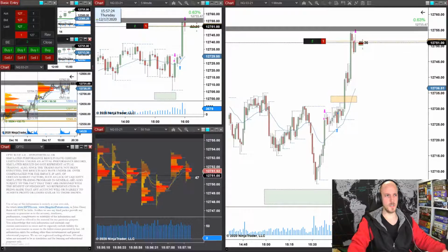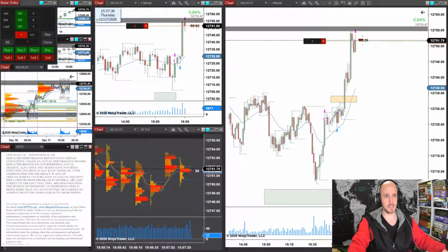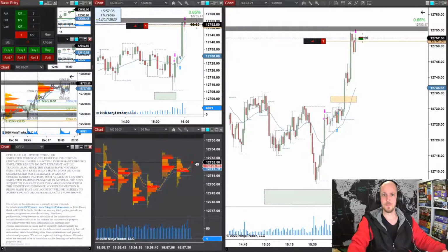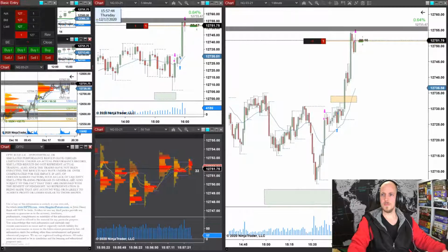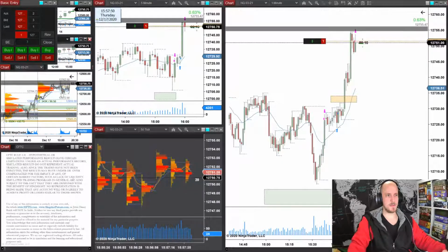I'm going to look for a short into this. I do not like the way that this is looking. If it does break out higher, then great for the buyers. But this seems like something is really wrong. Got a little bit of time left.